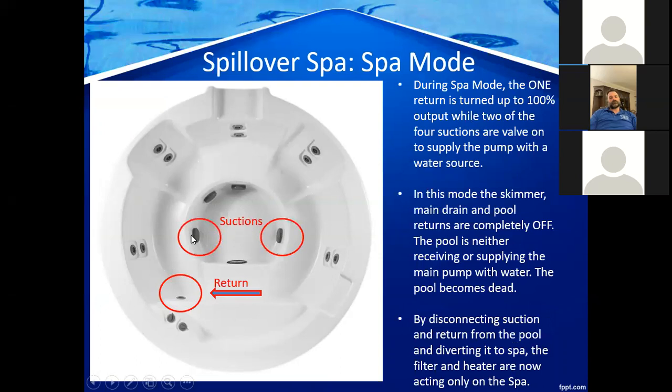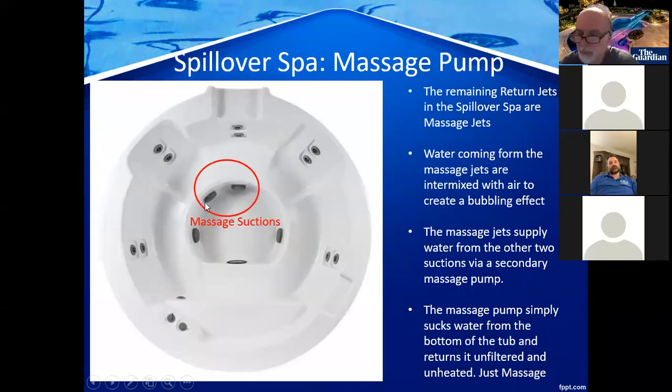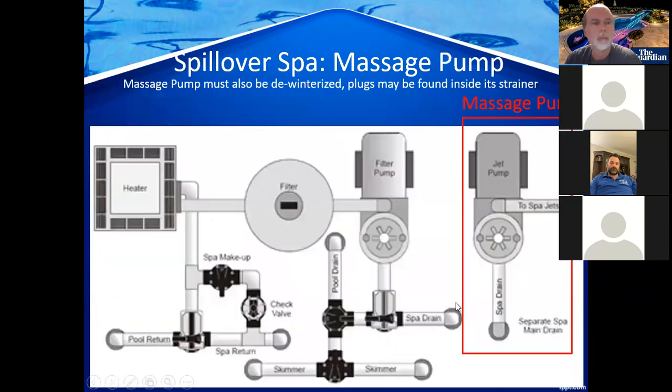The suction for the filtration system is usually like these two, or let's say this one and this one, because they have to be a certain distance apart. And then you have two other suctions that provide water to another pump that simply takes water from here and blows it out all, in this case, two, four, six, eight, ten jets at your back. Okay. And that other pump is just there.